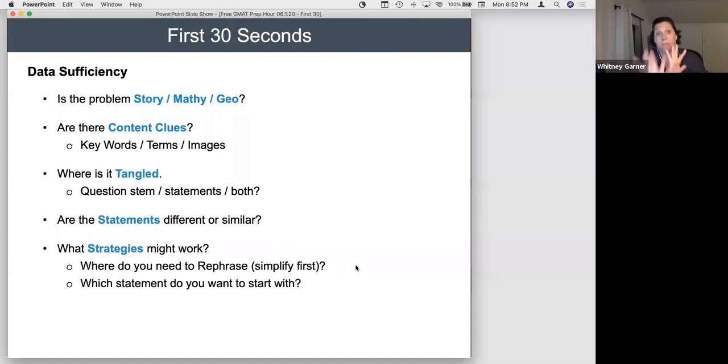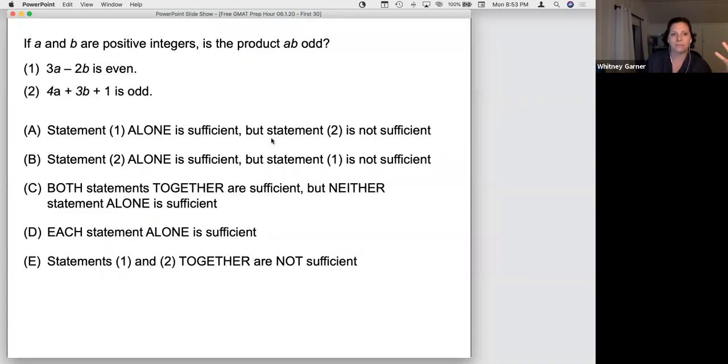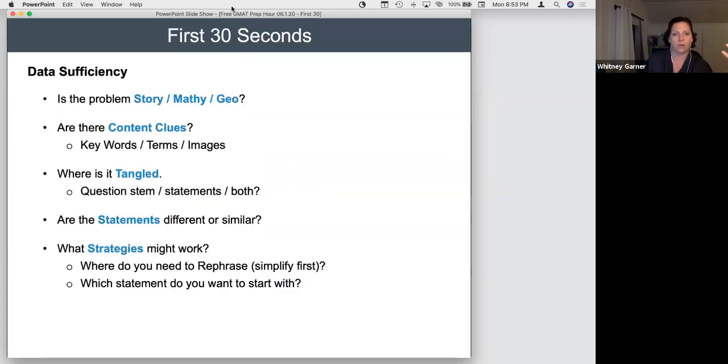And then when I start to think about strategies, the biggest one I'm going to take from my big picture visual is, where am I going to really spend my time getting started? And how much work do I have to do to rephrase or simplify the question stem? And then as I do a quick scan, if one of the answer choices is super short, I want to peg that back there so that when I do start working, I might have a statement that I would very happily start with.